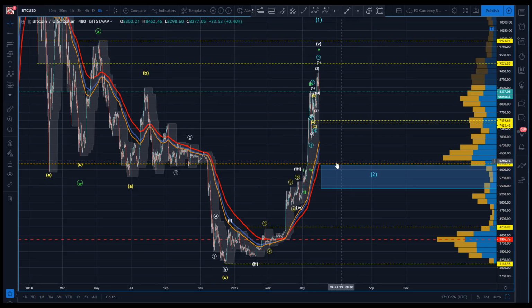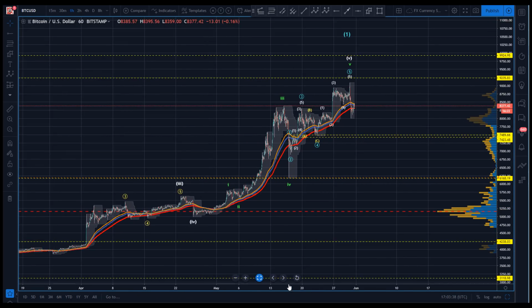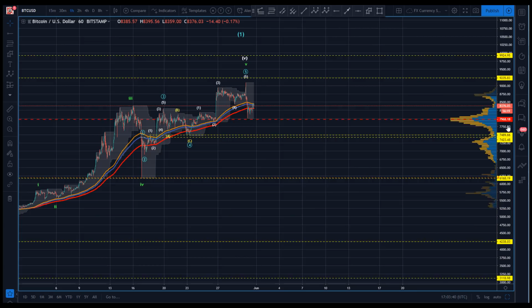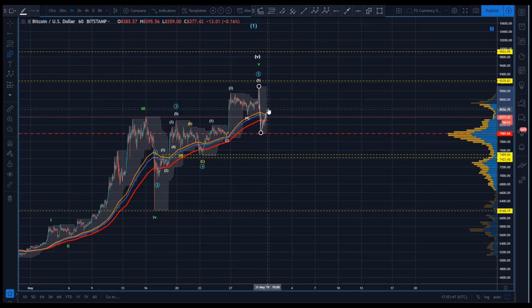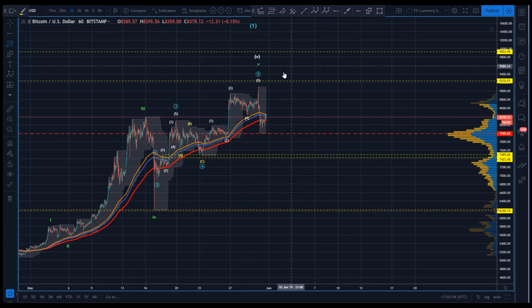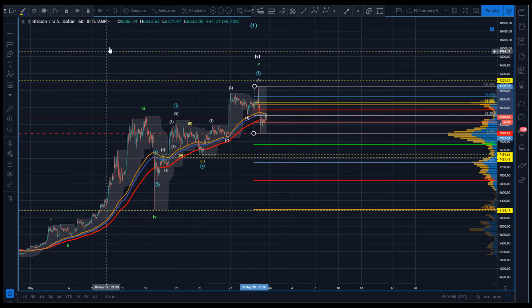Okay, so with that said, let's pull this off here. Now, where are we in the count? Well, let's go down to the hourly here. So this straight move down, and the fact that it's being retraced, well, it's nothing terribly surprising here. So we would be anticipating, if we have a hard 5 here, some sort of corrective action here. Now, we could have a 3, we could have a 5. But the first thing that's going to be a tell is the retracement. Do we maintain an internal retracement? That's what I'm trying to say.